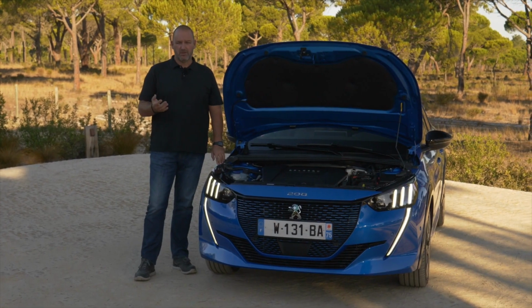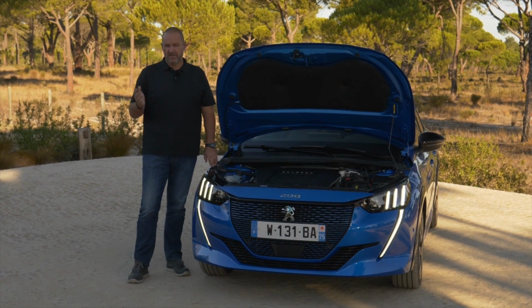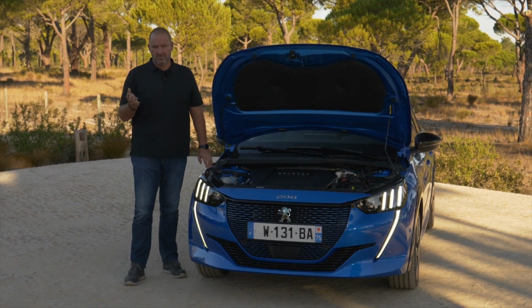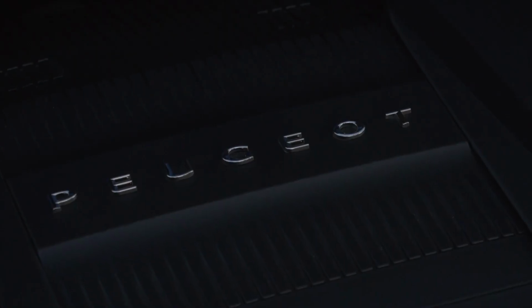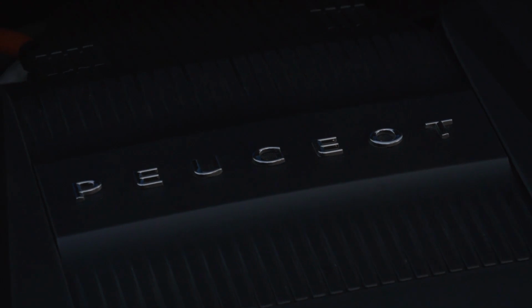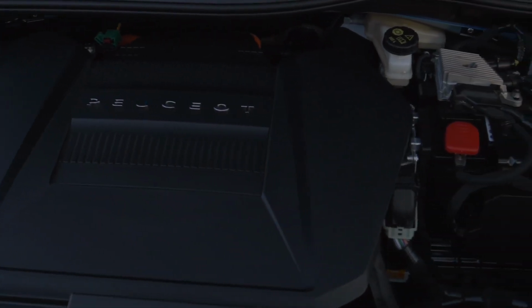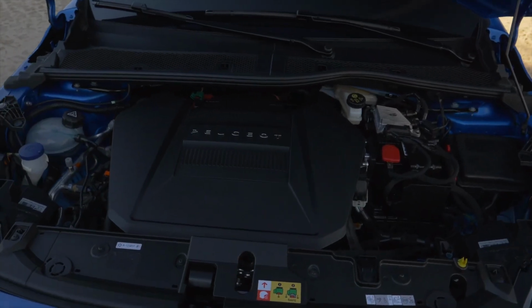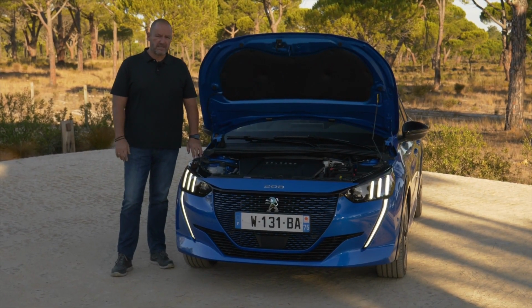When the 208 hits the market, there are 3 completely different drivetrains available. One is the 1.2 litre 3-cylinder petrol engine, which offers a power range between 75 up to 131 horsepower. And that car is either gear shifted with a 5 or 6-speed manual or with an 8-speed automatic gearbox. And then there is a 1.5 litre diesel engine that offers 102 horsepower. And of course the car we are driving, which is the new 208 electric. And that car features a 100 kilowatt electric engine or 136 horsepower engine. And that then delivers a drive range with a full battery loaded from up to 340 kilometers.